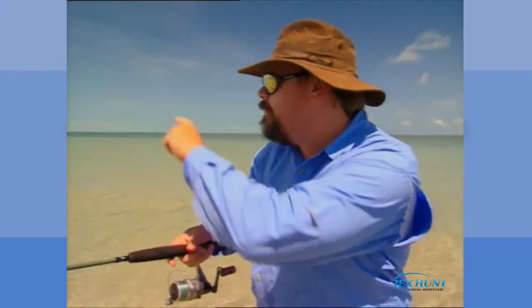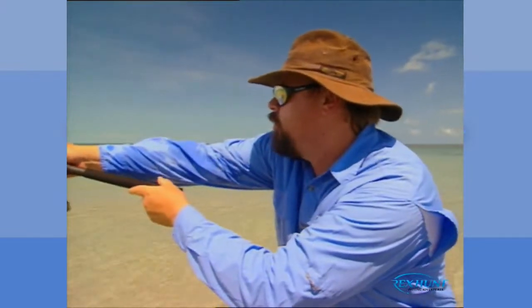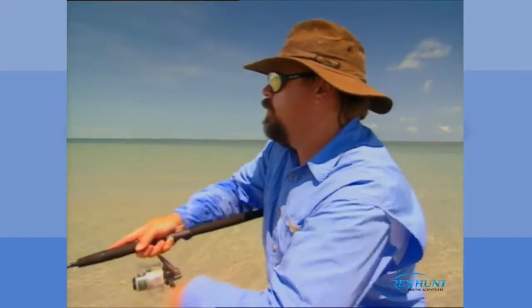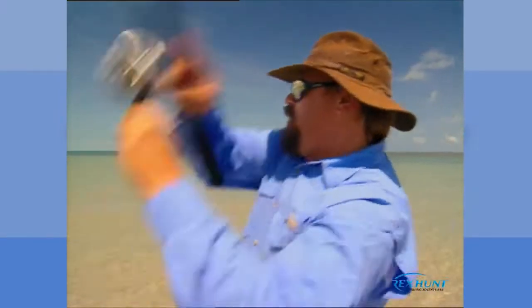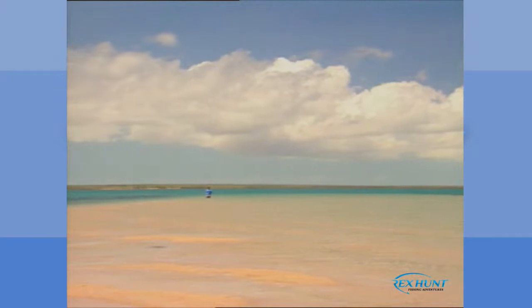Now, there's definitely some fish coming across this shallow water into the deep water. In fact, there's a pod of them right there. I'll get the lure well out in front of them. Let it sink a little bit. And then start a fairly fast retrieve. Oh, yes! Whoa! Oh, he's not a real big fish, but he absolutely hammered that bucktail jig.